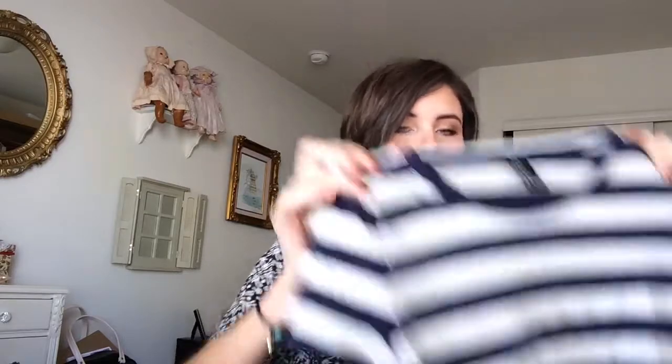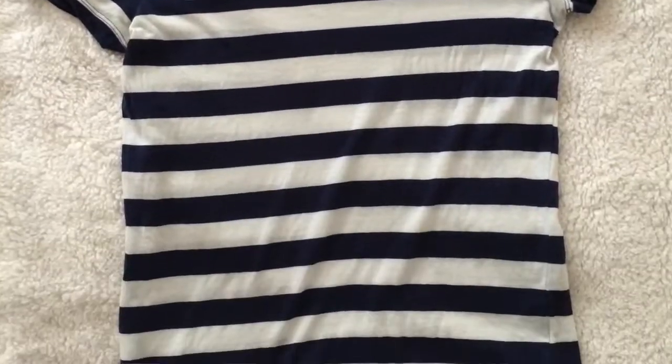Next favorite is actually something you've seen in a video before. This is my white and navy striped shirt. Just like a super simple, really comfy t-shirt. I mean, there's no other word to describe it.